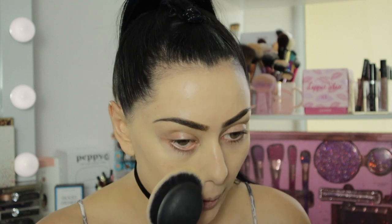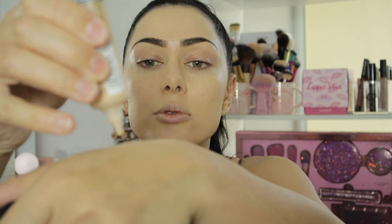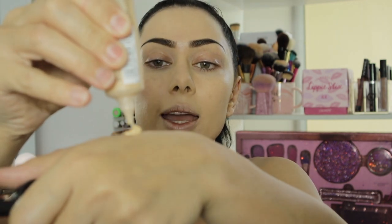Like I said, I probably could go one shade up. The shade up from this one, it was a little bit too pinkish. The undertone wasn't right for me. So yeah, but I'm actually pretty happy with how this was looking. I think I can definitely get away with the color. The undertone's really good. I'm really happy with the coverage. What I might do just for the purpose of this video is build it up a little bit more. So I'm just going to see how it builds up. So I'm just going to take a little bit more on my hand.